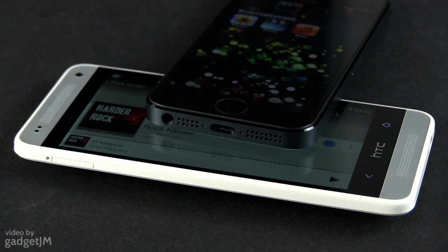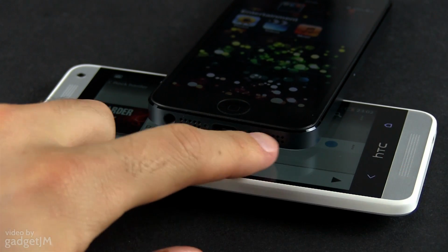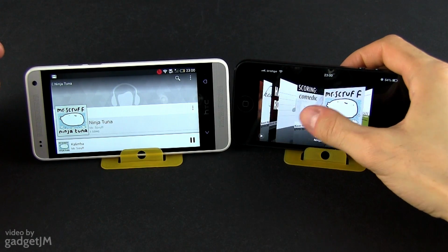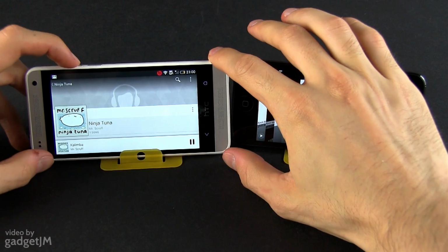What really sets them apart are the speakers. We have front-facing stereo speakers on the HTC One Mini, the so-called BoomSound speakers with Beats Audio support, while on the iPhone there's a single speaker placed behind the right puncture grill on the lower lip of the device. It doesn't sound bad and it's pretty punchy, but definitely the iPhone 5 is not a match for the HTC One Mini in terms of audio quality.